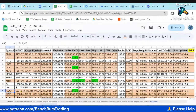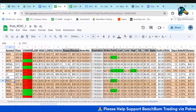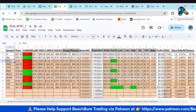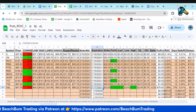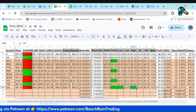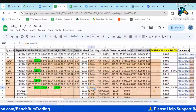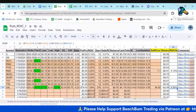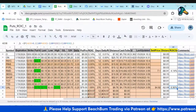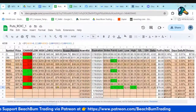Paycom and PayPal, not terribly attractive. Premiums are very low currently for the January 24. UAL though, also if you go out to 2025, it starts to look a little attractive. Still only 2%. But again, if I look for the recent top, it gets up to about 6.9%. So again, if this ROIC gets above 5%, I might get interested.